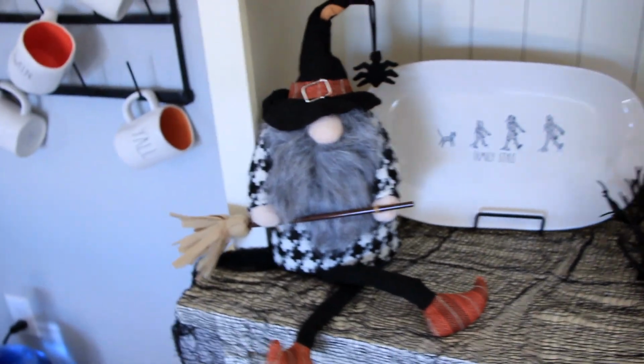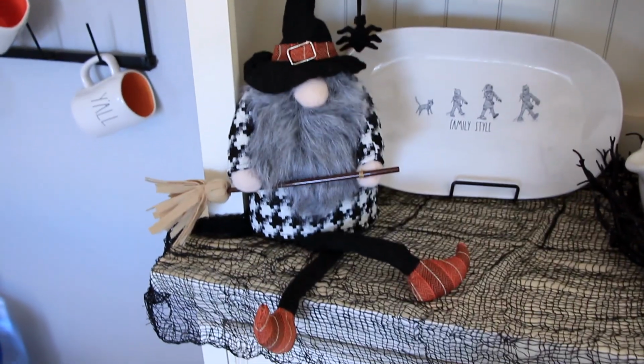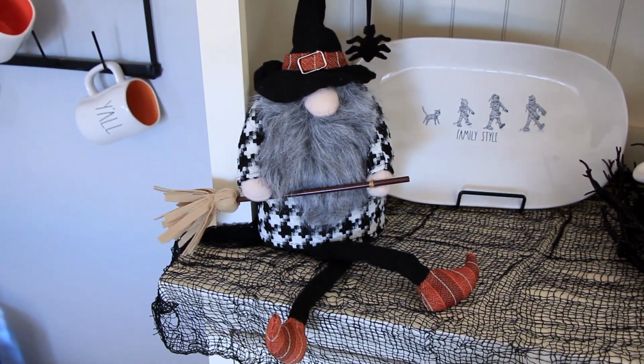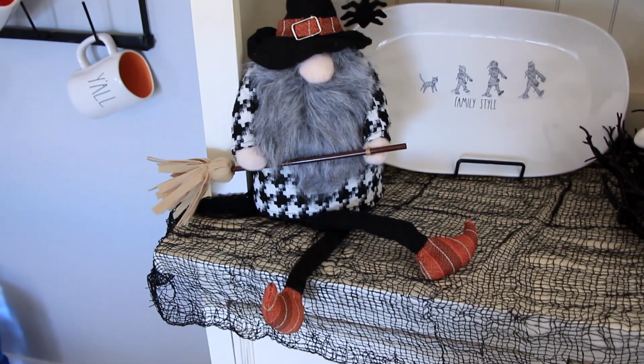And then I have this little witch over here. Mama B got me this witch. I think it's so cute. It's from TJ Maxx. She's got the little spider on her hat. I crossed her legs because I just thought she was so stinking cute.